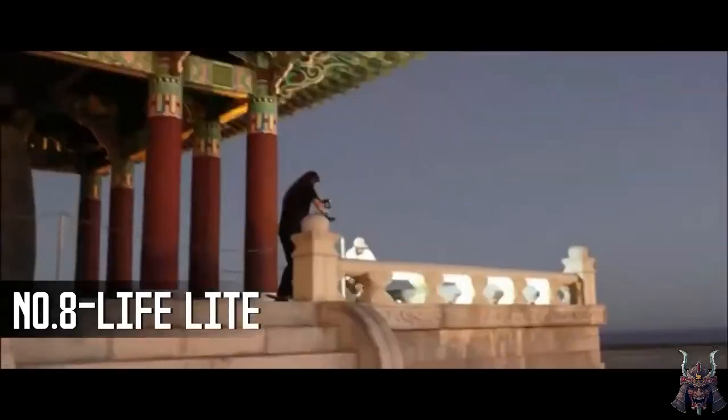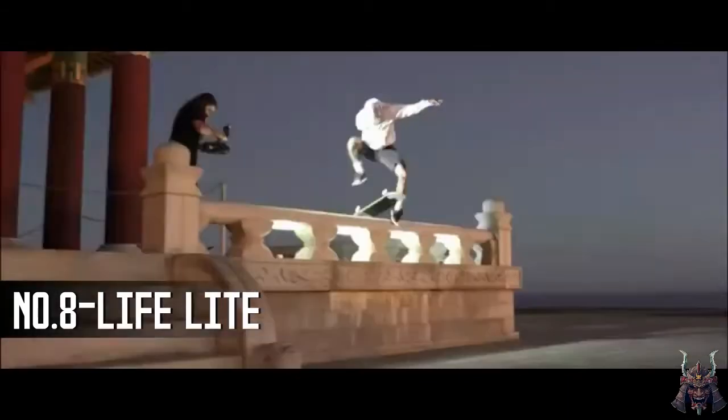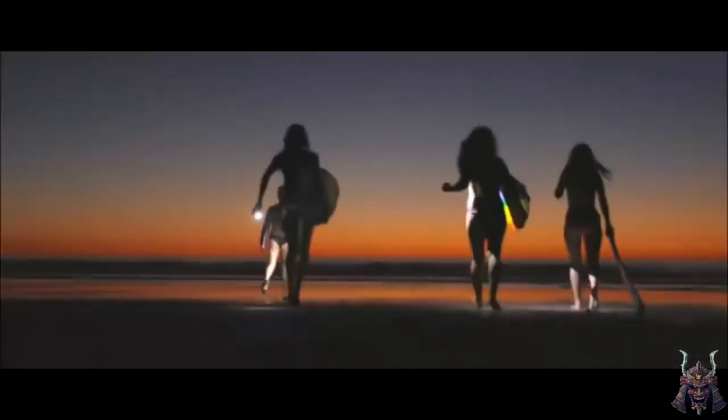Number 8. Lifelight. No matter what camera you use or lifestyle you lead, the Lifelight enables you to keep the fun going and capture every moment along the way. It's the smart, social, portable light that can go virtually anywhere you go. It truly is your everyday light.